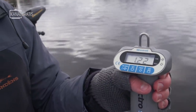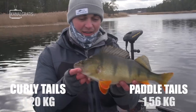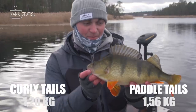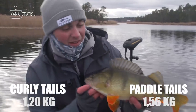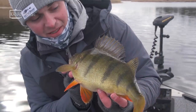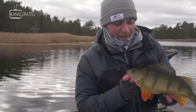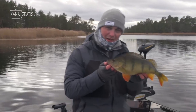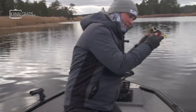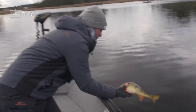121, 122, and so that means 1200 grams, 1.2 kilos. This is actually my second biggest perch of my life. So I'm super happy about this fish. Oh my goodness gracious. So I have 380 grams up to Adam's 1580, but 1.2 kilos, still a really, really, really good fish. So now we're just gonna put her back to the water.